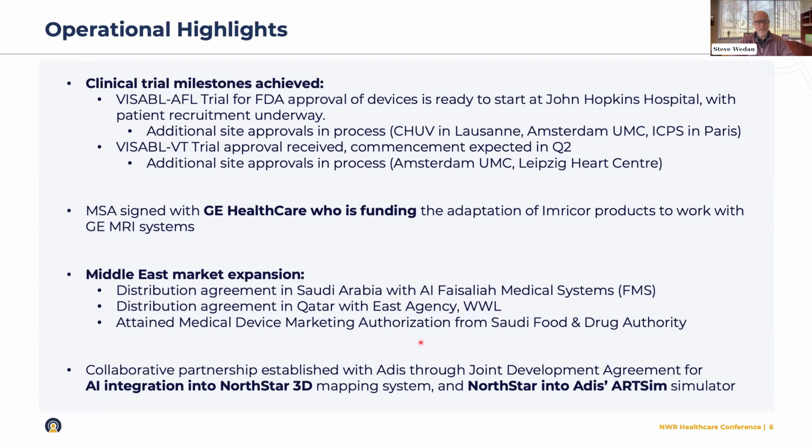The other thing, talking about how you grow your hospital sites, we had great partnerships with Siemens and Philips for a long time on the MRI side. But now, last year, we signed a material services agreement with GE Healthcare to make our devices compatible and work with GE MRI systems. And in fact, GE is funding us to do that work so that they can participate in this new field of MR-guided interventions. And so that was an important development for 2023.